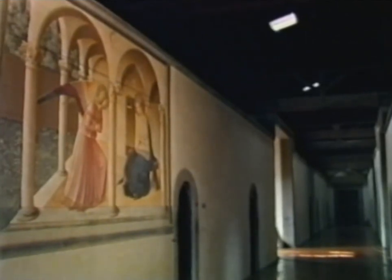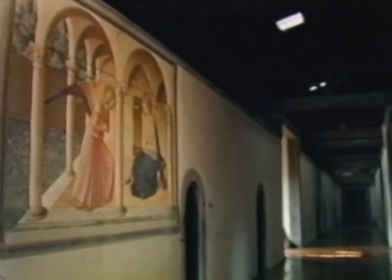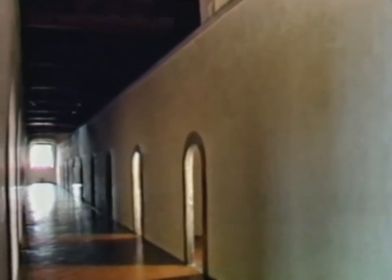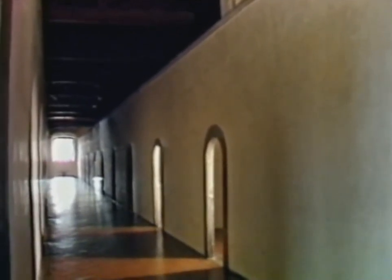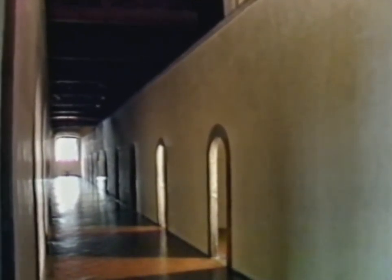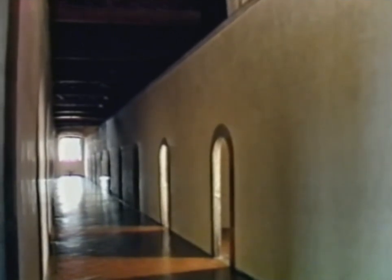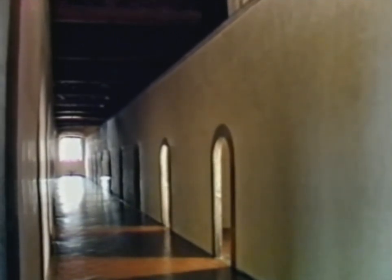This Annunciation is in one of the corridors leading to the friars' cells. In 1419 a papal concession had allowed single cells, and San Marco was one of the earliest buildings to put this into practice. There is a simple vernacular feel to this part of the building, and this simplicity is carried through to the stone doorways of the cells.